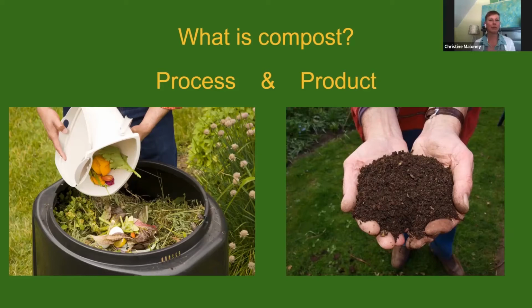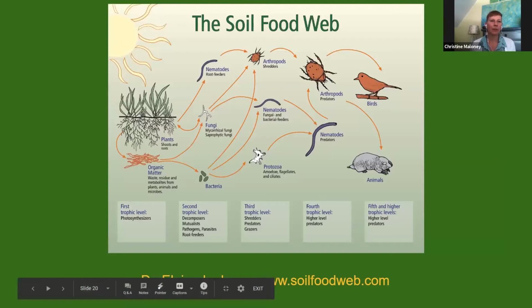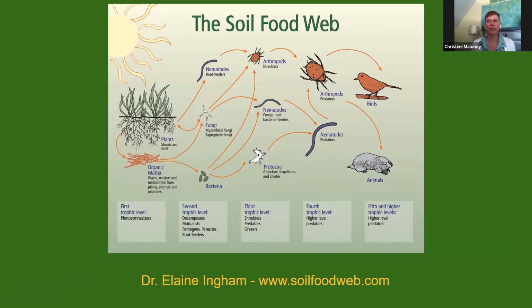When we take this finished product of compost and add it to the soil, what we're really doing is enriching the soil food web. This concept was developed in the 1980s by Dr. Elaine Ingham, and you can check out her website at soilfoodweb.com, where she offers all sorts of really great, detailed classes about how we can look at the microbes in the soil and see exactly how they're enriching it. But on a very basic level, when we take the compost from our compost piles and turn it back into our gardens or even just spread it on the yards, that's not going directly into the plants. What it's doing is feeding the organisms and the fungi in the soil.